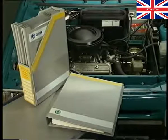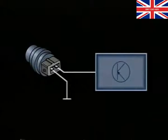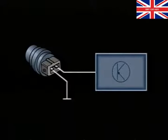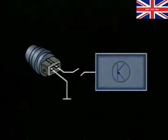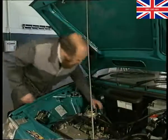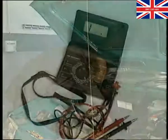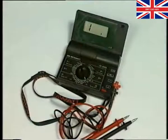At this point, it's worth reminding ourselves of how the self-diagnosis system recognizes faults. We explained earlier that it can only ascertain that the complete circuit is at fault. Therefore, to identify whether the defect lies within the component or the wiring, further testing will be required. A visual inspection for loose or corroded connections should always be made first. And an ohmmeter will be required to test the circuit for continuity and short circuit.